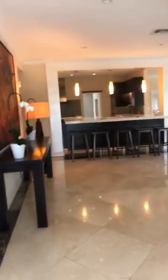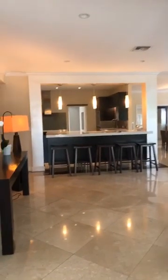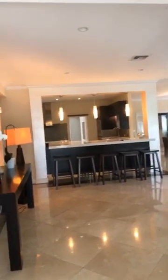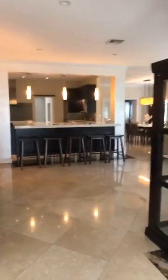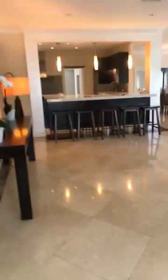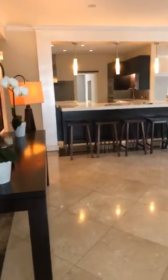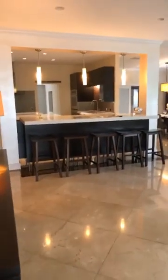This is a 1956 home, fully updated back in 2009. So you will notice the house has been beautifully updated. It doesn't really need anything done. You can just bring your furniture, bring your clothes, and move in.